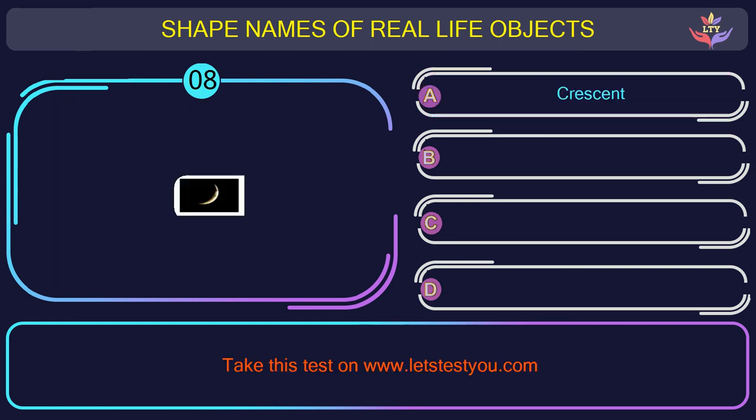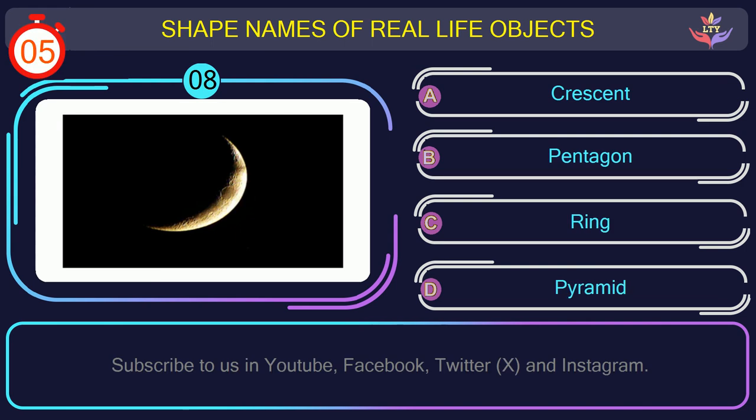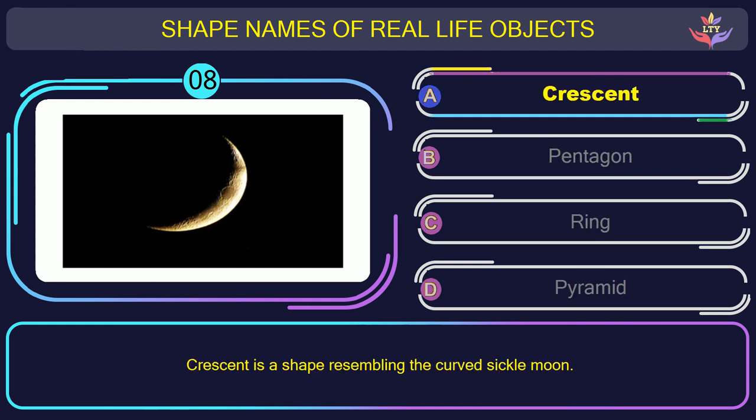Question number 8. Can you name the shape of this moon? The correct answer is option A. Crescent. Crescent is a shape resembling the curved sickle moon.